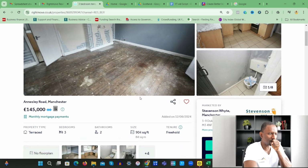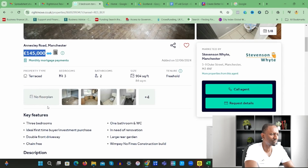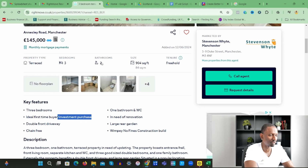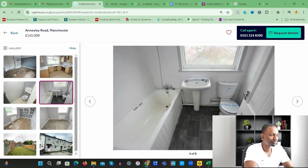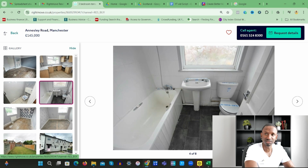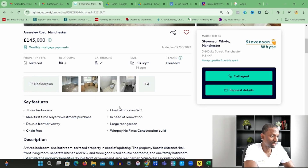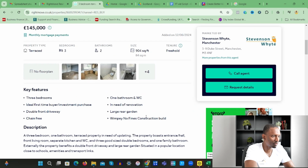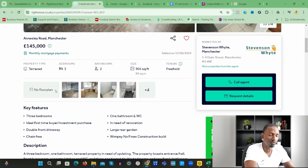So you can see the property is on the market for £145,000. It's a terrace house. It's a 3-bedroom, and it's ideal for investment, which is really good. And that's the size of the property. It's got two bathrooms. It looks like they've got 1 bathroom upstairs as well as a WC downstairs by the look of it. Okay, so you've seen all that. Unfortunately, there's no floor plan.